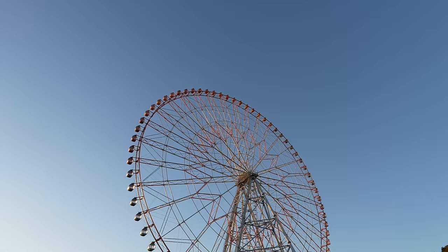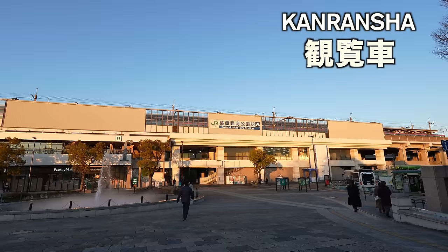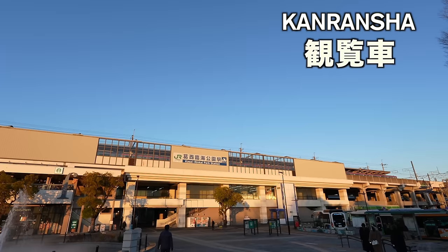On the way back, a small Japanese lesson. Ferris wheel in Japanese is kanransha, kanransha. We'd better go back to Tokyo Station before it gets darker, because this station is right next to Tokyo Disneyland Station, so people are going back from Disneyland to Tokyo Station. Everyone is using the same train and it will be super packed. That's something I know, so we'd better come back before it gets dark.